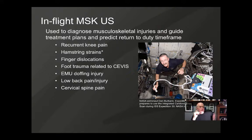The EMU refers to the spacesuit, the extravehicular mobility unit, and crews have come out of that. They've gotten pulled out too quickly and developed shoulder pain from a traction moment. We've had low back injuries and cervical spine pain, all areas that we've actually pioneered using ultrasound to look at the spine and other parts of the body that you'd never think of before, because again, ultrasound is the only way we can actually do this.